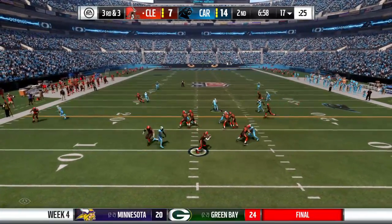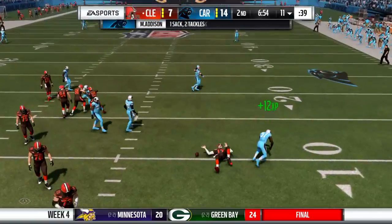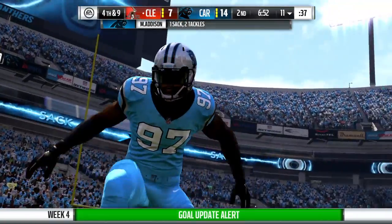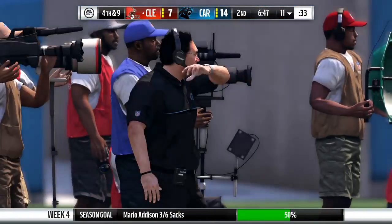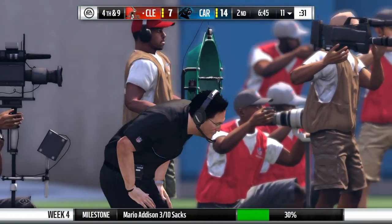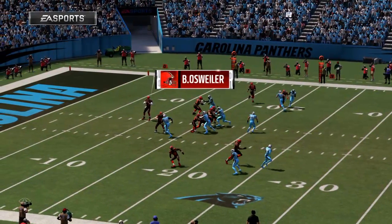Osweiler now to throw on 3rd down. Will be hit from behind and taken down. Mario Allison in there to drop it for a 6-yard loss, and that'll lead to a 4th down. And on that one, the protection just broke down. You've got to have that leverage, don't you?